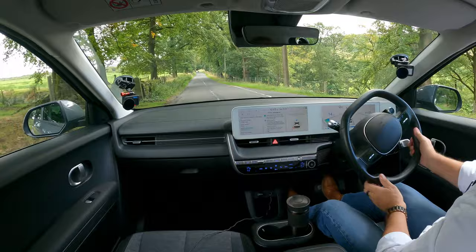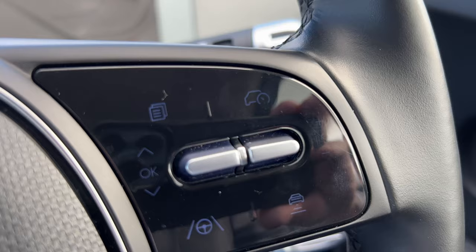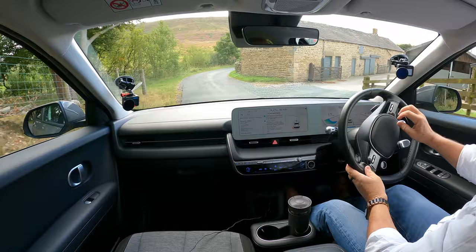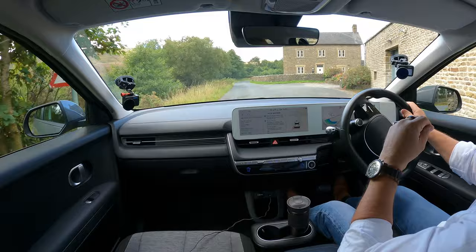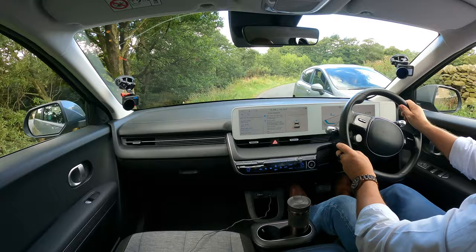You can set it. There's a button here, lane. They're actually very difficult to see, but it's a lane or the road markings with the steering wheel in the centre. You click that, you'll see on here. It's a very, very wide vehicle.